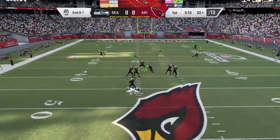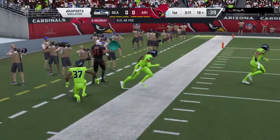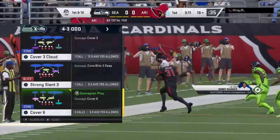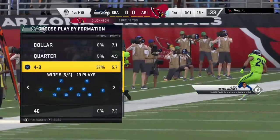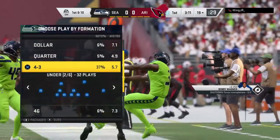On 2nd and 7. Murray. David Johnson here on the catch. And they'll have it in the red zone before he crosses over out of bounds. A Cardinal 1st down on a gain of 13. 1st and 10 at the 19-yard line.